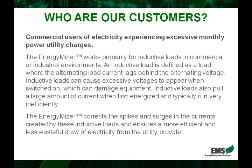And then what we want to also think about is something called inductive loads. Now, inductive loads are defined as loads where the alternating load current lags behind the voltage. Now, to put that in simpler words, inductive loads are any motors, pumps, really anything that shuts on and off, compressors, air conditioning, and so on and so forth. Another way to think about inductive loads is anything other than lights and simple receptacles that power simple devices.